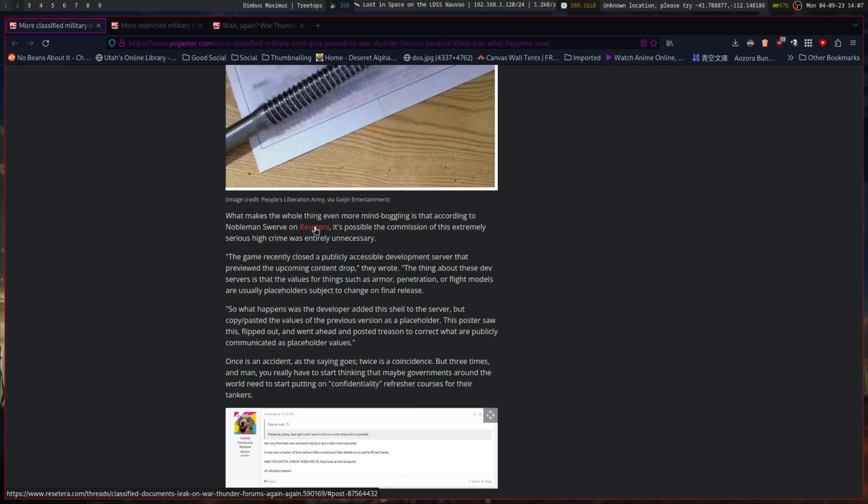Thing about these dev servers is that the values for the things such as armor, penetration, or flight models are usually placeholders subject to change on final release. So what happened was the developer added this shell to the server, but copy-pasted the values of the previous version as a placeholder. This poster saw this, flipped out, went ahead and posted treason to correct what are publicly communicated as placeholder values.